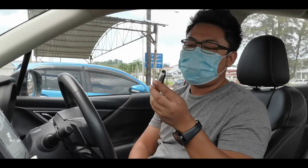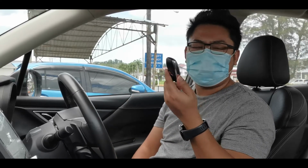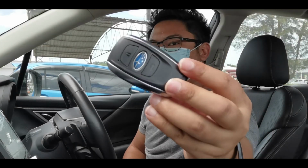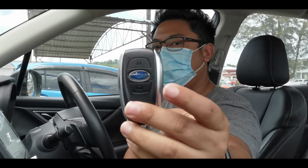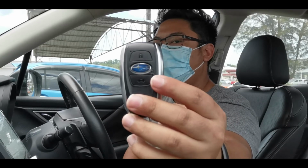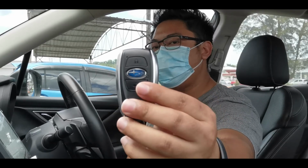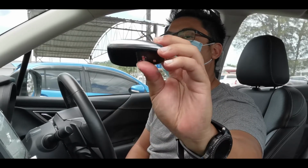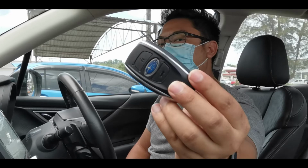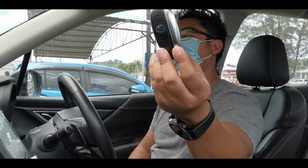Showing you real quick, this is the Subaru key. I think all Subaru use this key now, right? Yeah, so this is the Subaru key. For this car you have the lock button and the unlock button, and at the bottom here is your power tailgate. So you press this to activate your power tailgate. Very nice size, not too big, not too small.